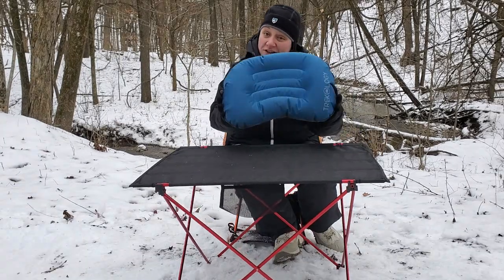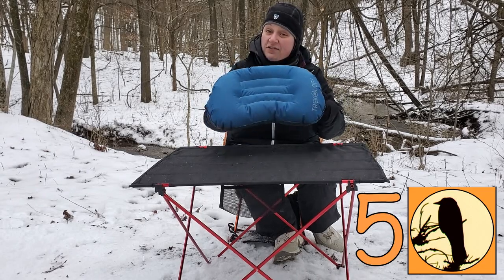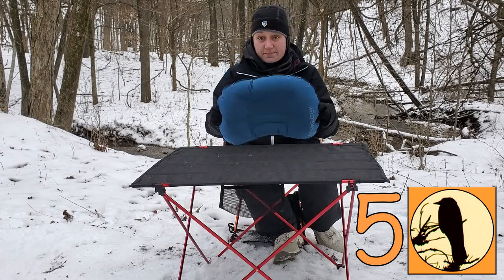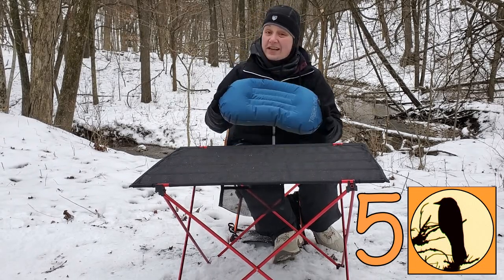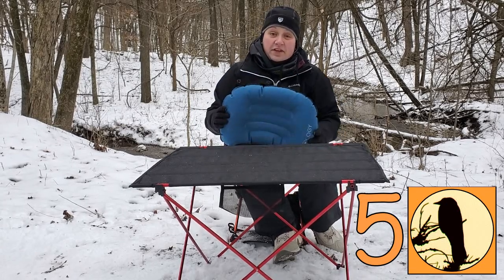This pillow scored a perfect 5 out of 5 crow rating. I absolutely love this backpacking pillow. It gets 1 point for price. It comes in really cheap, $15. It gets 1 point for comfort.